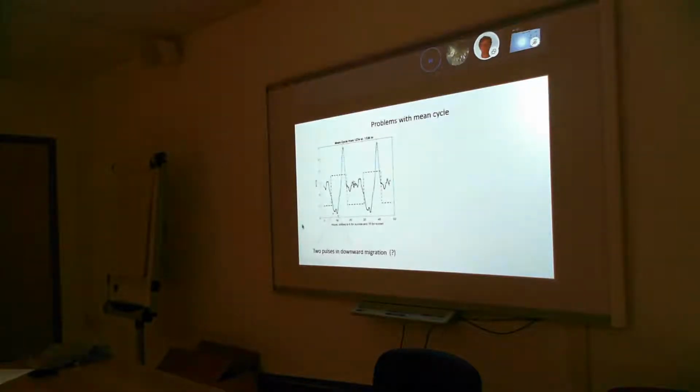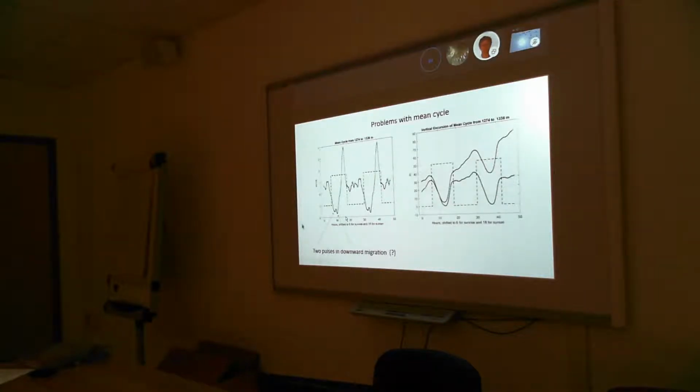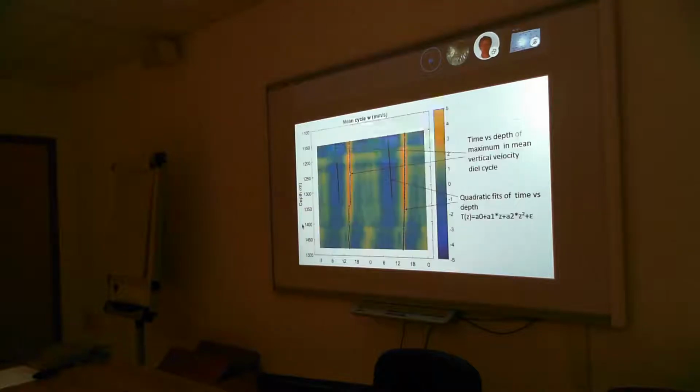The problem with the downward pulse is that it's maybe just several pulses during the same period, just too noisy. There's also a problem with the fact that it gives us an upward vertical velocity in the mean. So that's a strange feature, but it happens. Why there's an upward beam velocity is not clear.